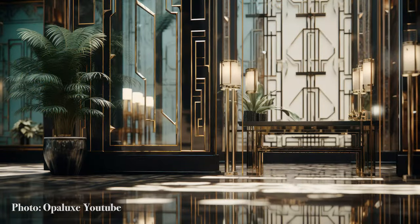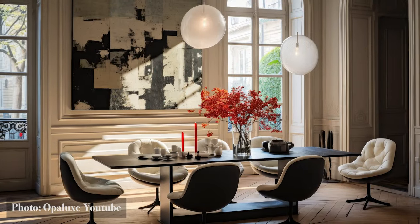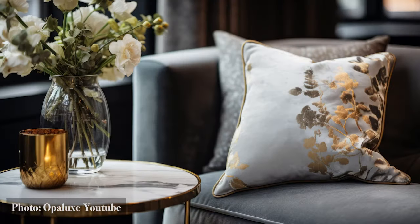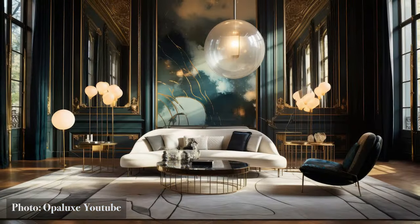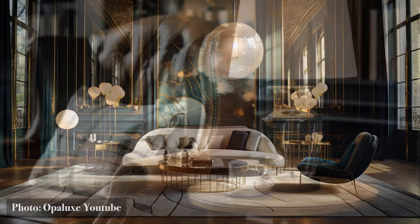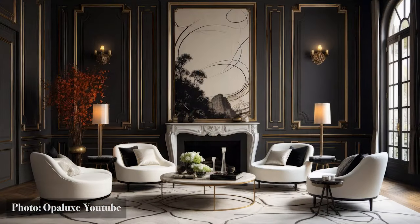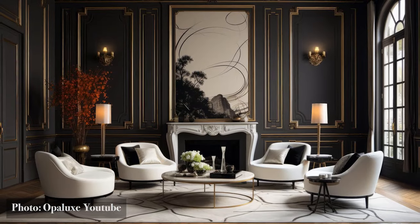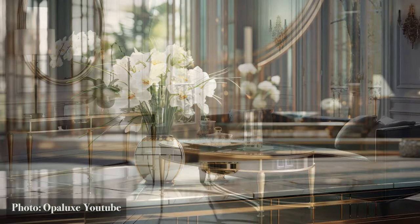Ever curious about harmonizing the bold, geometric charm of Art Deco with the streamlined grace of modern design? Or how to craft a space that radiates both opulent grandeur and a warm, welcoming feel? In this series, we're set to reveal the captivating secrets of this exquisite design approach.